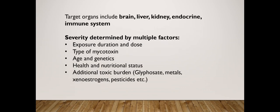They target organs that include the brain, the kidney, the endocrine system, which produces a lot of your hormones, and the immune system as well. And the severity is dependent on how long you've been exposed to it and how much of it, which mycotoxin you're exposed to, what's your age, what genetic predispositions do you have, what's your health status, what's your nutritional status, which everyone seems to neglect these days, and what additional toxic burdens do you have? Do you have glyphosate, heavy metals, xenoestrogens, pesticides?